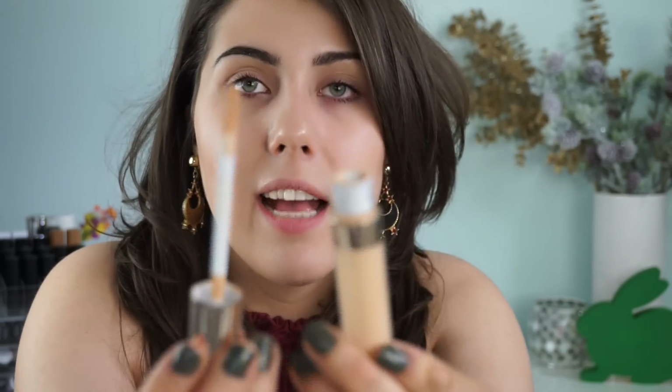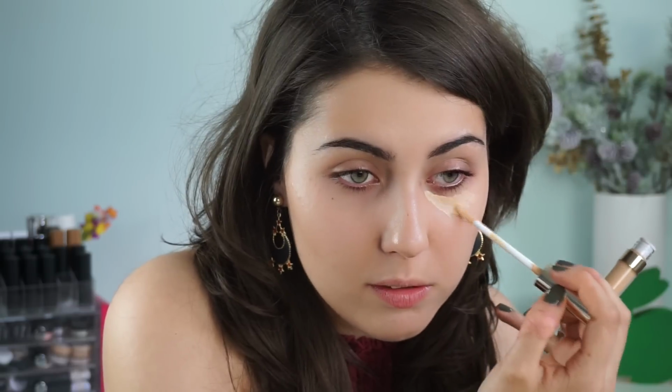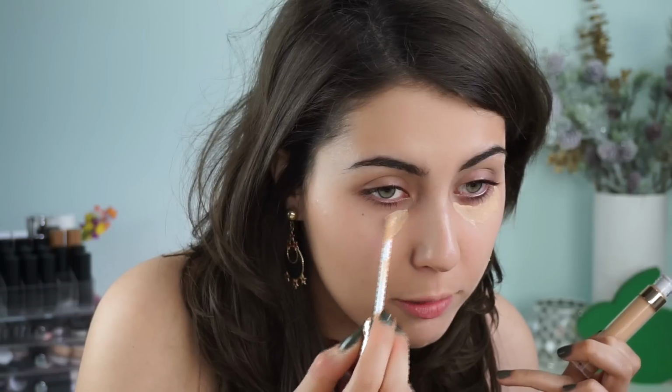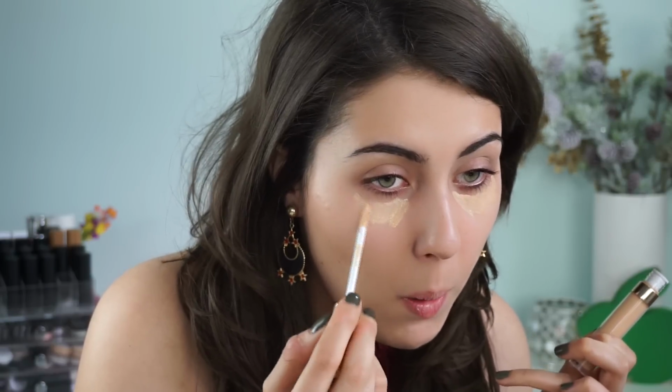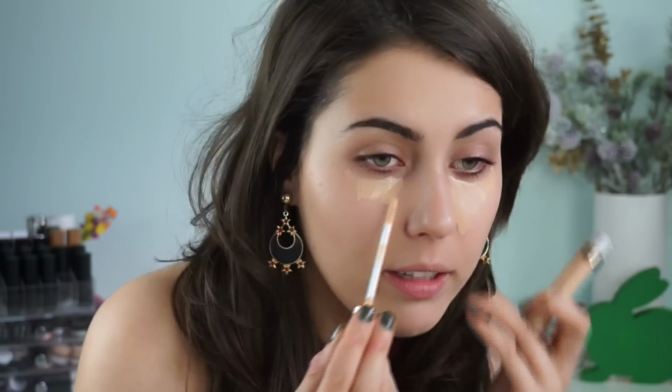Like I said, I'm in the shade Sand Sable. This color looks perfect for me. It has this little doe foot applicator, but a very long angular one. I like that, so we can get into all the nooks and crannies. So I'm just gonna go straight in. Okay, yeah, color looks good. It's very yellow toned, the Sand Sable. I find a lot of 100% Pure products pull very yellow or orange. Actually, let's just bring it down like this, because it's kind of how I like to conceal.